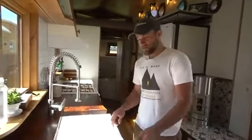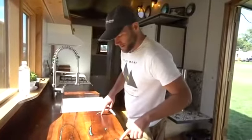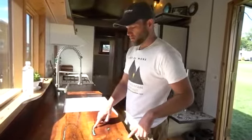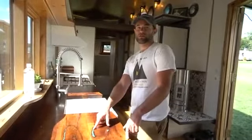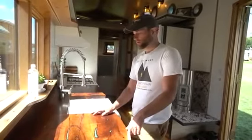The turquoise, everyone wants to know how we did it. Super simple. The wood has natural cracks in it, and there's a gem store in Durango. I was able to purchase some raw turquoise. They call it Sleeping Beauty. It's a really sought after turquoise in the Southwest.